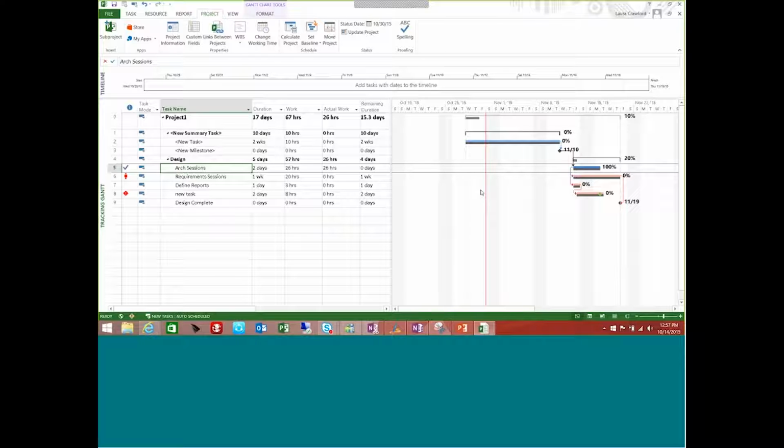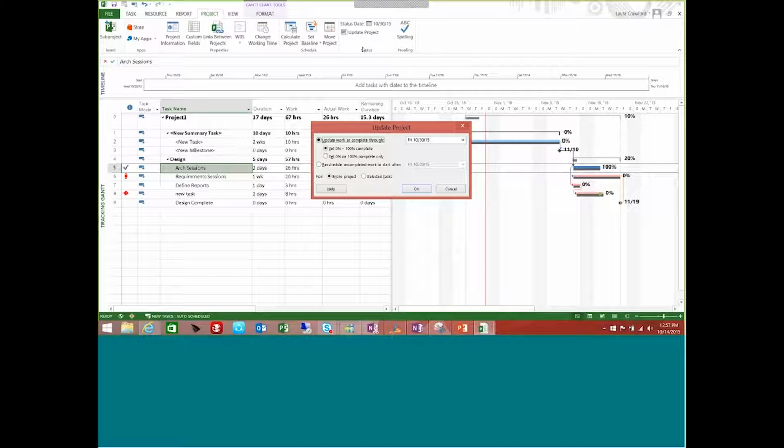Again, it's used for tracking earned value. Also, if you want to reschedule uncompleted work through a particular status date, you could do that. Let me show you what this is, and this will be the last thing we talk about. Any work that was supposed to have happened in the past that has not happened, or in other words, I was supposed to work on a task last week. This particular project is current, so there's really no work that was scheduled to happen in the past. There are going to be times when your resources were supposed to complete something last week and they did not.